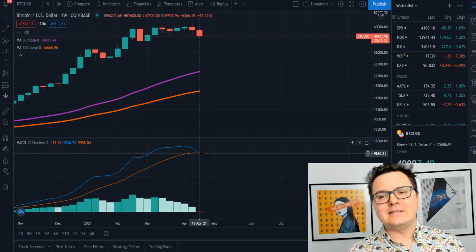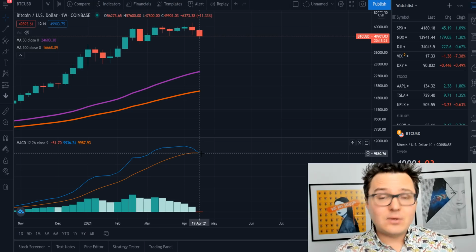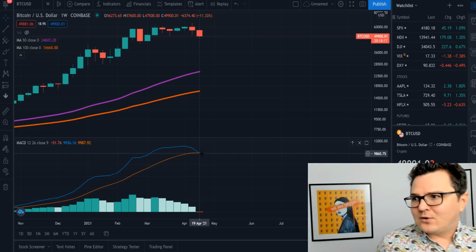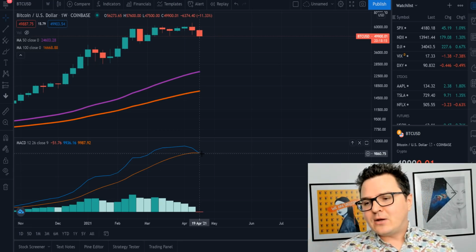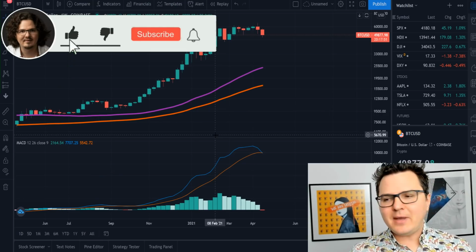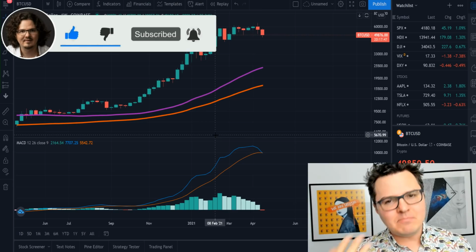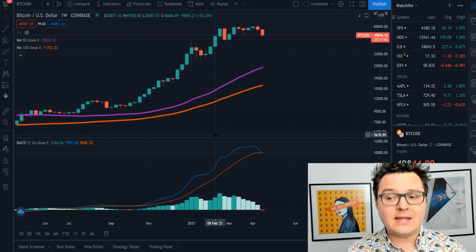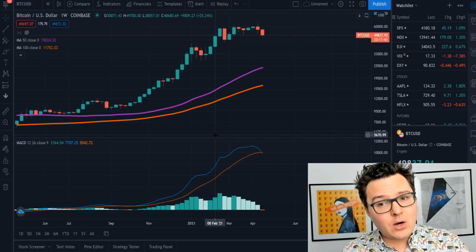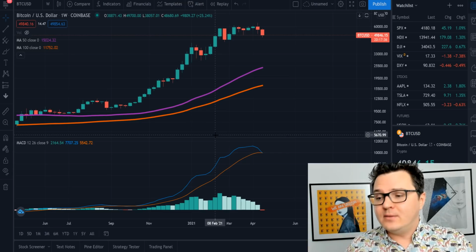Now, if it does close the bearish cross on this week's chart, does that mean that the bull run's over? It's all done, pack your bags, go home, all that kind of stuff that you'll hear from some of the bearish traders, the bearish analysts. No, I do not believe that to be the case, because a bearish crossover on the weekly for the MACD doesn't indicate that a bear market is coming. If we do get the confirmation, it does indicate that we could be entering into a bearish trend short term, but it doesn't mean the end of the bull run.